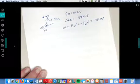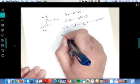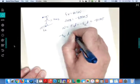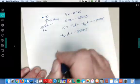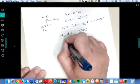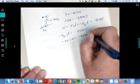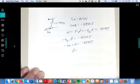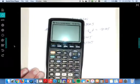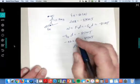So now I know how far she went. I can calculate how far she went. So look what happens. Negative F_k times d, and she went, is equal to negative 8970 joules. Negative 88.2 times d is equal to negative 8970 joules. Okay? d is equal to, divide that, and I already did, but I'll do it again. Negative 8970 divided by negative 88.2, and we get 99.7 meters.